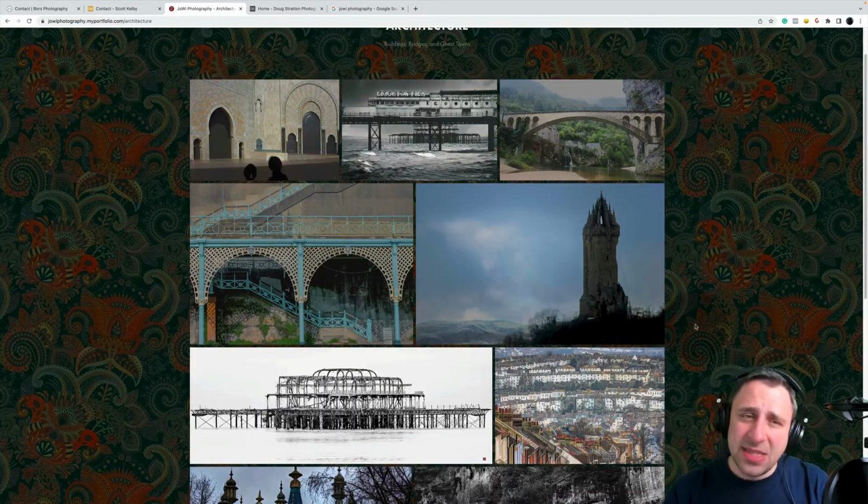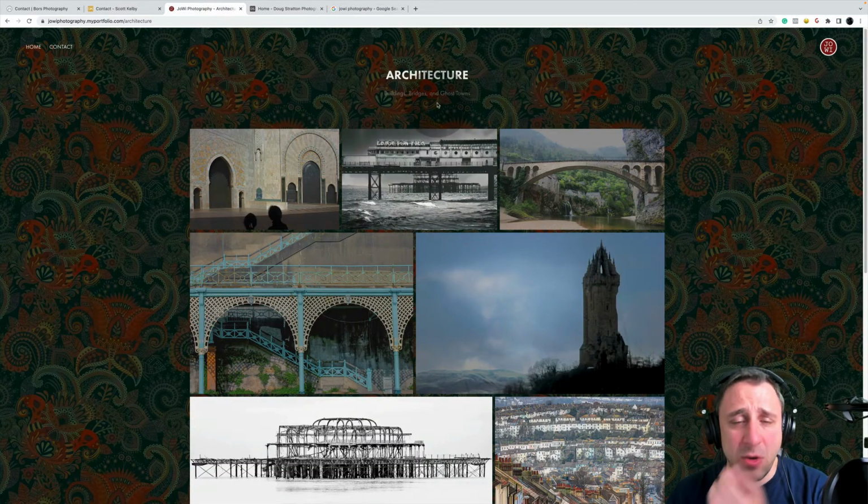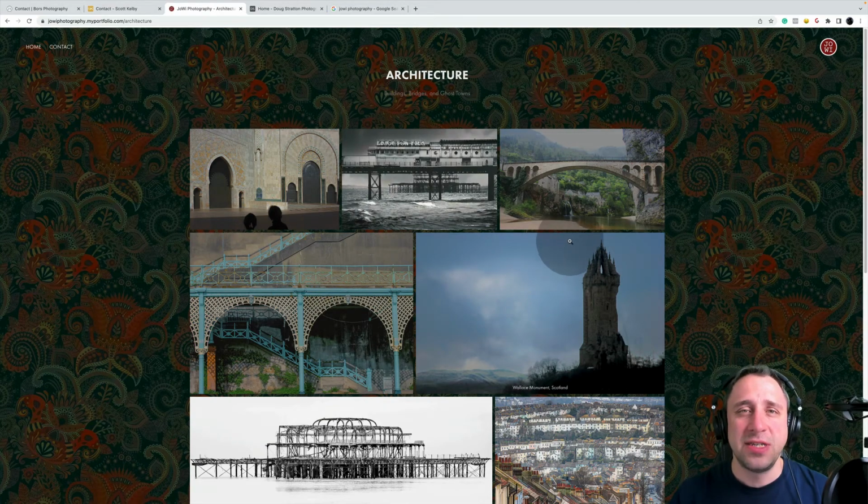So 9 images. This is the case where I would suggest to look for more images. Again, building bridges and ghost towns. I wonder if you could add a bit more, at least to 15. Ideally, you would be at 20.